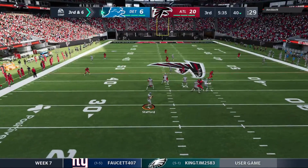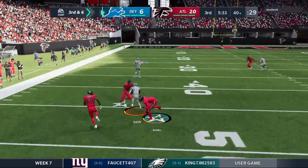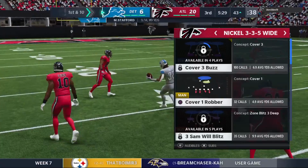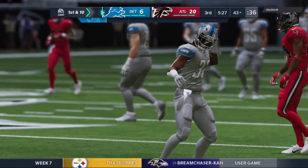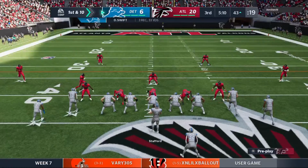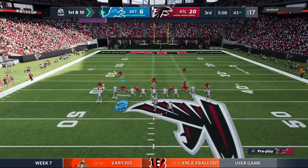Out of the gun, Stafford. That's complete to Swift out of the backfield. And he is going to have a Lions first down as they're able to get the 3rd down conversion. First down for the Lions on a nice pickup of 18 yards.